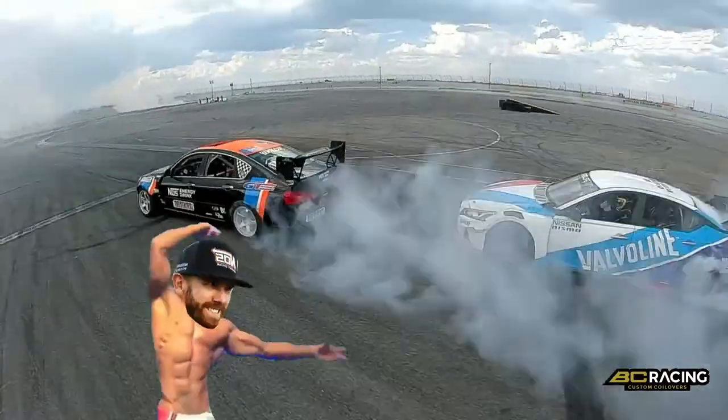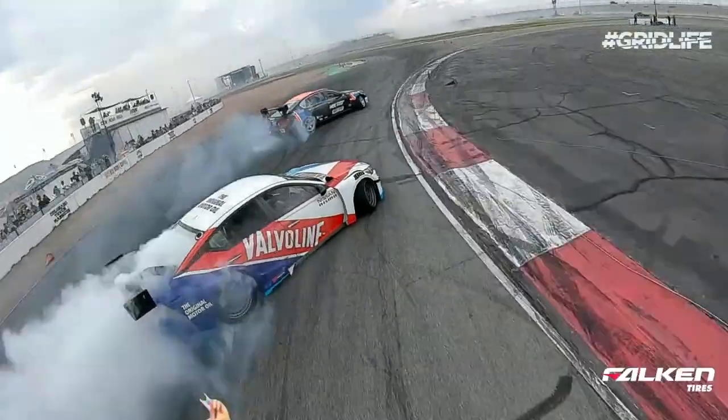That is a lot of people. A lot of horsepower. Oh, wow. That's the flexing. First. That is not Chris Forsberg.